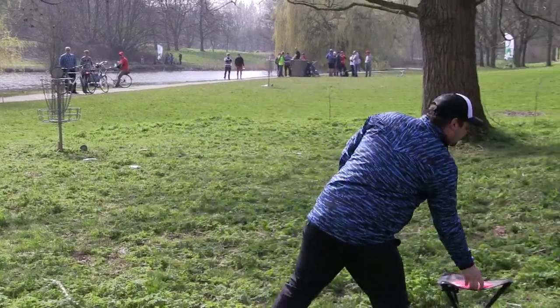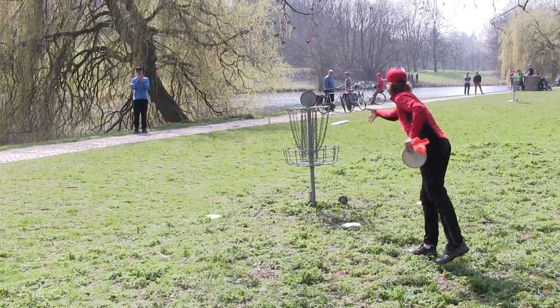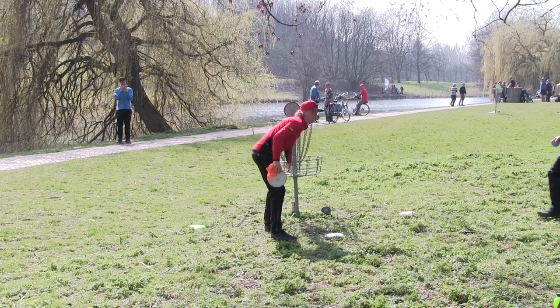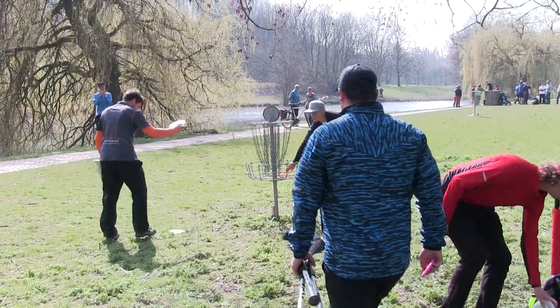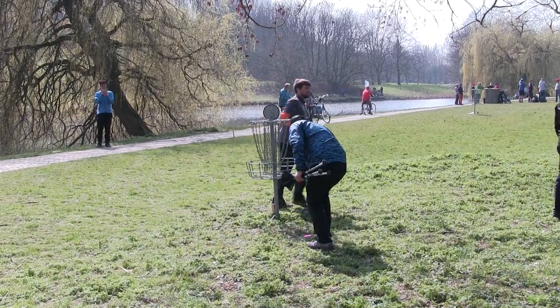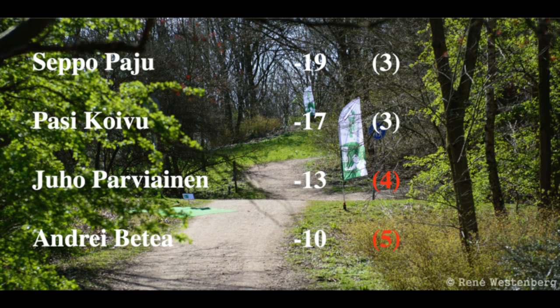Too low, unfortunately. That's a five on Andre. So for taking his three. And Posse as well. Yeah. And then Juho cleaning up his four, with Andre with a double bogey five. Unfortunate. Then we're heading to another kind of famous hole, or at least from what I've seen in videos.